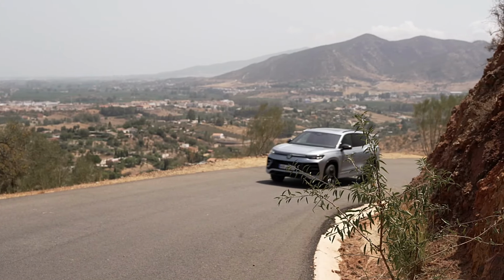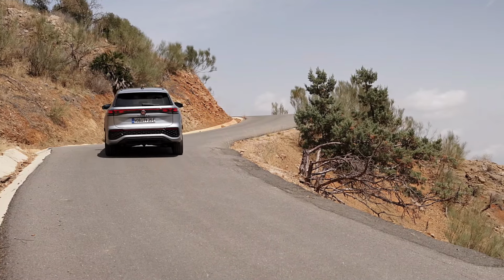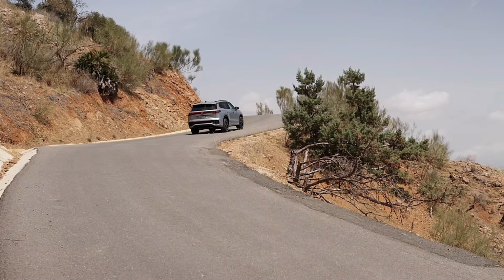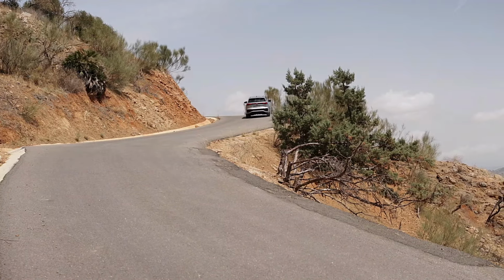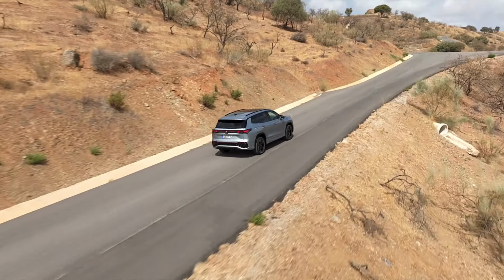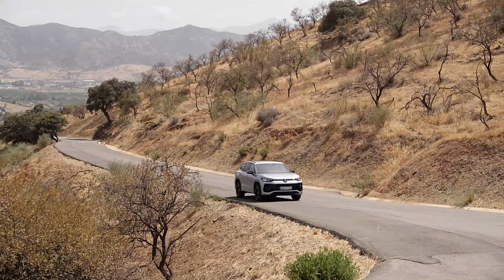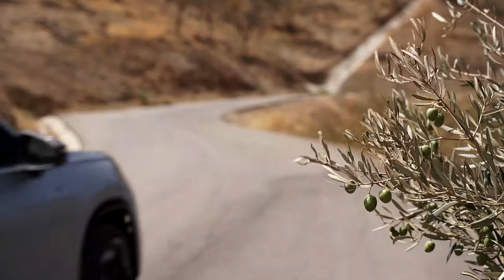The 2025 Tiguan is powered by a 2.0-liter turbocharged E888 four-cylinder engine that now delivers 201 horsepower, an increase from the previous 184. Along with the power boost, the new Tiguan is about 170 pounds lighter than the previous model, improving both fuel efficiency and acceleration.